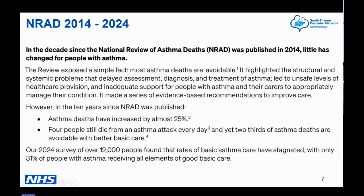In the 10 years since that review was initially published, we know that asthma deaths have increased by almost 25%, and 4 people still die from an asthma attack every day, yet 2/3 of asthma deaths are avoidable with better basic care. And then the 2024 survey of over 12,000 people found that the rates of basic asthma care have stagnated, with less than a third of people with asthma receiving all the elements of good basic care.